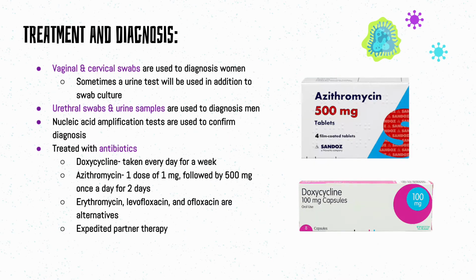So the treatment for chlamydia, we have in women, vaginal and cervical swabs are used to diagnose. Sometimes a urine test will be used alongside those swabs to confirm.